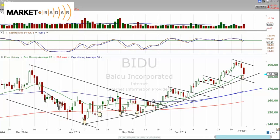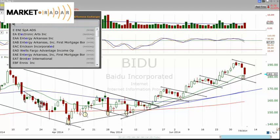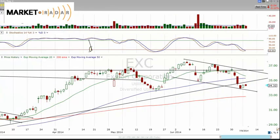Really have to see how the market's going to set up, so we have to be fast and nimble on this. And maybe not, maybe we're going to get just $1. EXC. So classic 1, 2, 3 pattern.